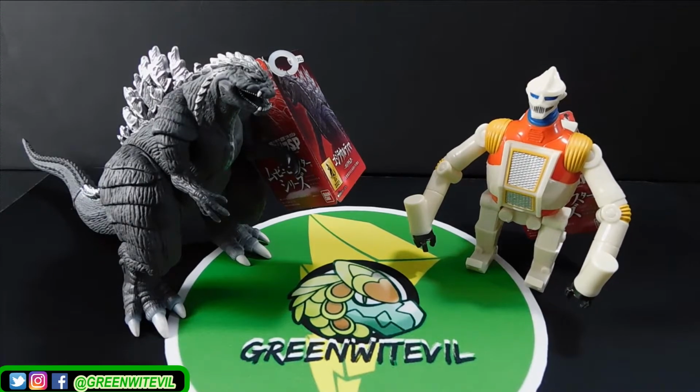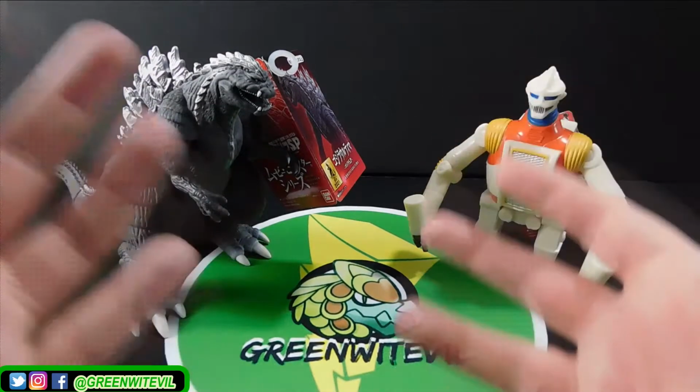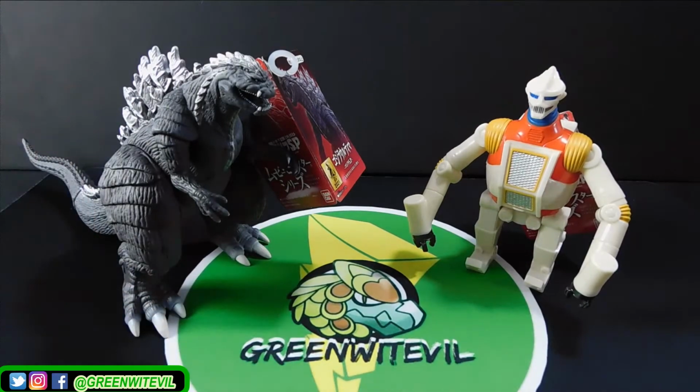As you guys see in front of us, the new anime is coming out. It looks really awesome. I thought it was going to be just a couple of kaiju, but it's going to be a whole slew of Godzilla characters in it. So we're probably going to end up getting a Destroy All Monsters kind of thing. But let's take a look at some of these figures here.